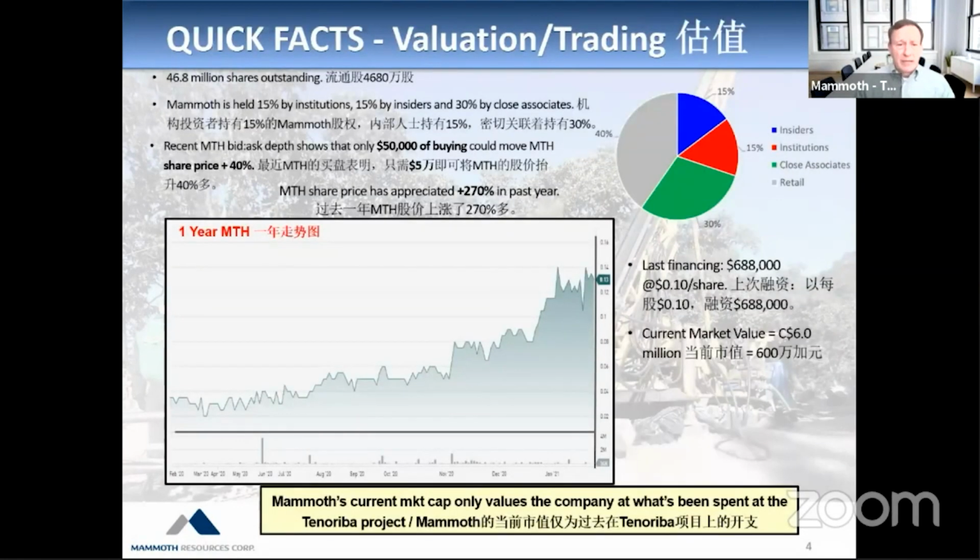Looking a little bit at our share structure, we have about 47 million shares outstanding. We're held 15% by institutions, 2 institutions, one 10% and the other 5%, 15% by insiders, myself, I'm a 10% shareholder, and 30% by close associates to management. If you look at the depth of the market between those who are bidding and those asking to sell shares, only about $50,000 of trading would move our share price up by about 40%.